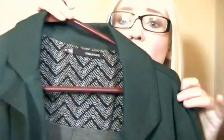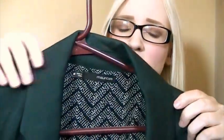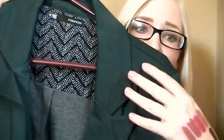But now into the actual clothing items. A lot of them are from Maurice's, but I'll tell you as we go. I have this gorgeous emerald green blazer, which is from Maurice's. You can see it there on the tag. The inside is this gray fabric, the most comfy jersey fabric in the entire world. The jacket is really lightweight, but almost like a sweatshirt, so it keeps you comfortable and warm. I just really love this. It's a cute green blazer, and it's really nice and comfortable.